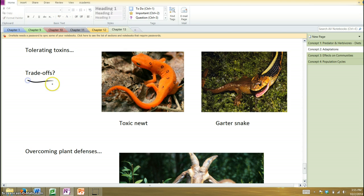Now, I put trade-offs here because the garter snakes that can eat these toxic newts, apparently they become much more lethargic for a time, a period of several hours after this, not only because they've just eaten, but because with this toxin they're having to process it, it just slows them down. So they themselves are more susceptible to being preyed upon by something like a bird, a hawk or something like that. So when eating the toxic newts, there's sort of a risk they take, you might say.